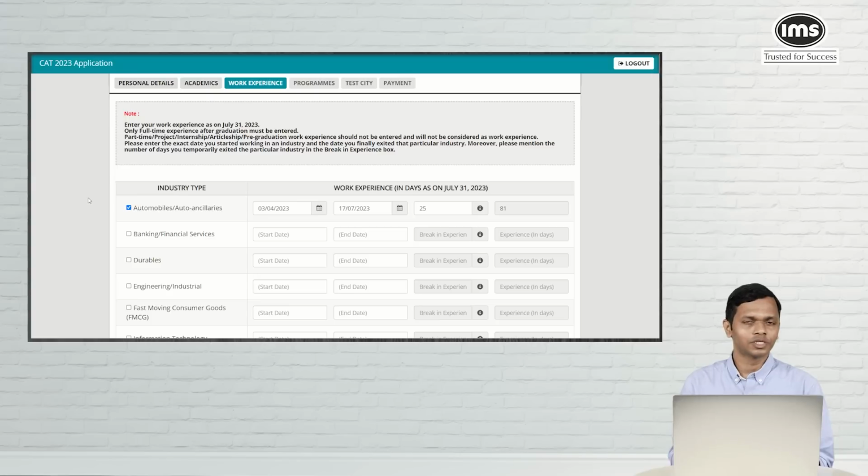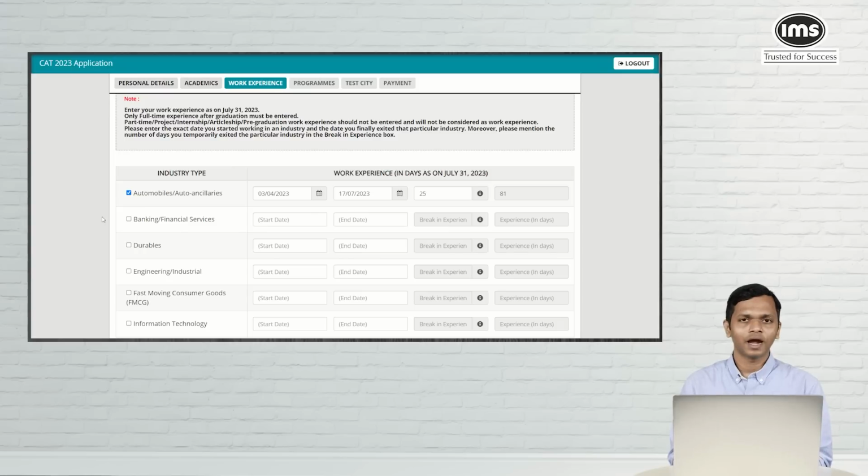Now let me show you how this is going to work. You'll have to enter the start date and the end date. So here I've selected automobile, and if the industry in which you have worked is not listed, you can always select others there. The first thing that I'll enter is the start date, then the end date. So let's say I exited this particular job on the 17th of July, I'm going to enter that.